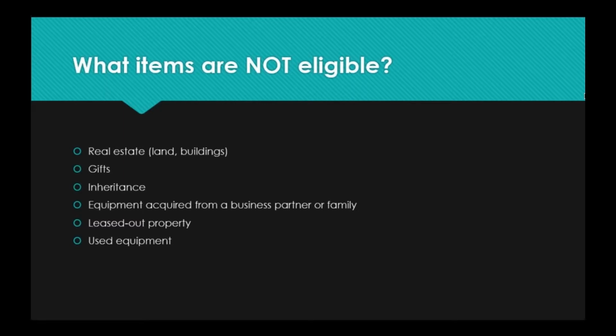If your business partner had a laptop that was just sitting at home and they donated it to the company, you cannot then call that a purchase because you didn't spend money on it. It was given to you. Or even if you do purchase it from a business partner or family, it still has to come from an actual retailer because you didn't pay tax on it, so therefore it's not qualifying for this tax deduction.